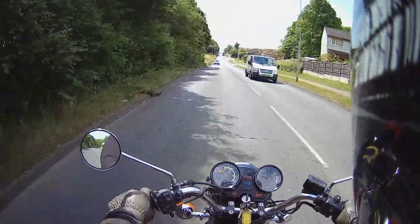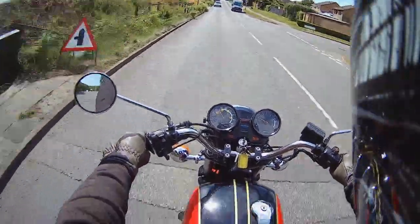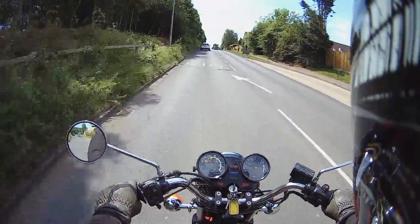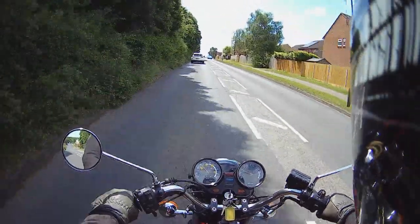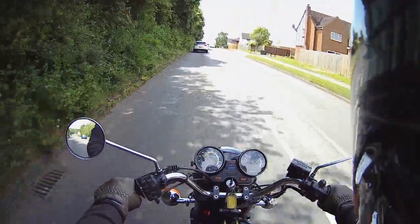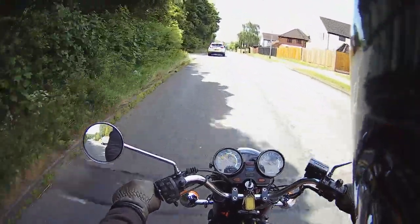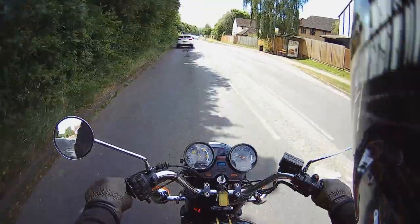This bike was imported from Japan, and I was the first owner from when it was imported. And on the clock, there's a little red light in the middle there that used to come on as soon as you hit 50 mile an hour. It'd come on, a really bright red light. I might have mentioned that before. I can't remember. May have done. But yeah, you had to take the bulb out of that.